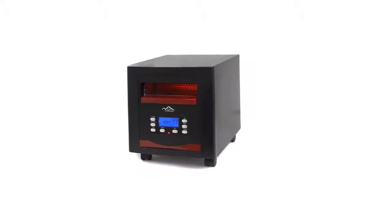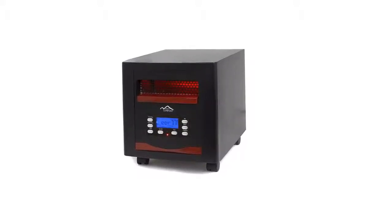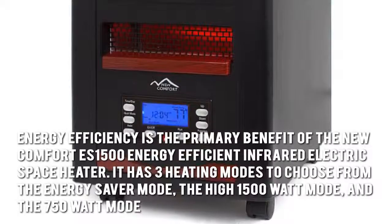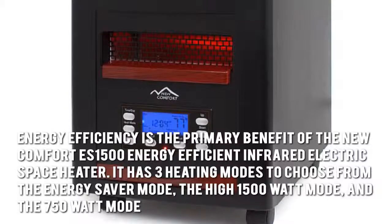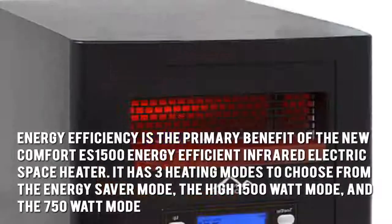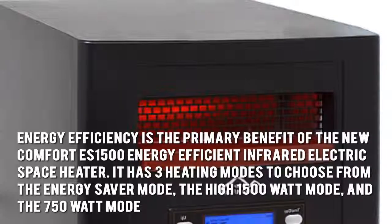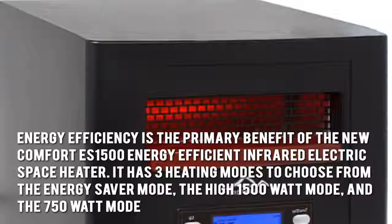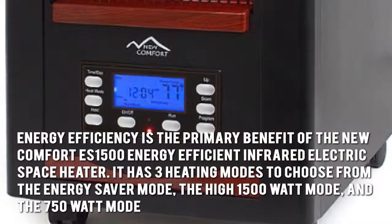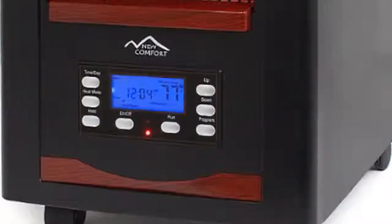Introducing the new Comfort ES1500 energy-efficient infrared electric space heater. Energy efficiency is the primary benefit of the new Comfort ES1500 energy-efficient infrared electric space heater. It has 3 heating modes to choose from: the Energy Saver mode, the high 1500 watt mode, and the 750 watt mode. But that's not all.